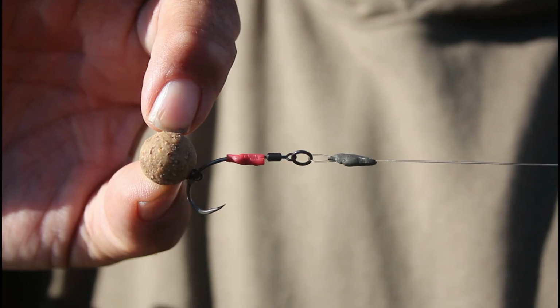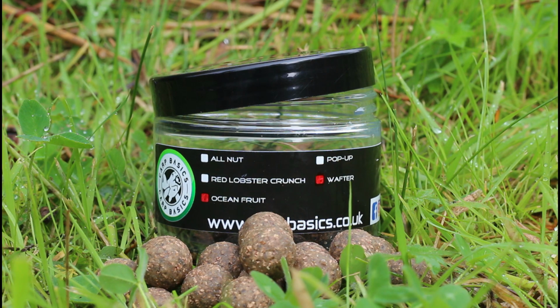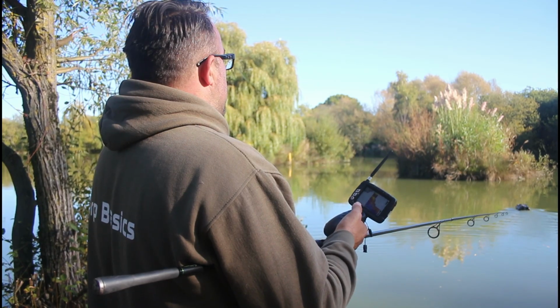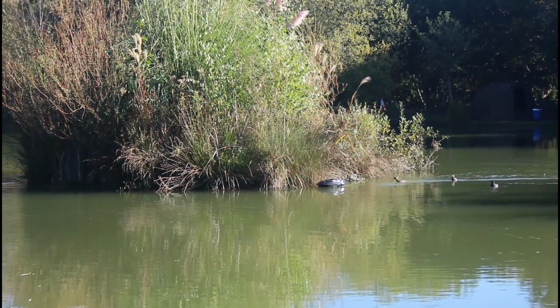So moving on to the rods. Left rod, I decided to go with a 15mm Ocean Thru wafter. That's fished over to the island. We will try the shelf before the swans move in and probably mop up all the bait. Not a lot of freebies, I'm taking it a bit steady for now, just trying to fish for a bite at a time, see what happens. That's on the Ronnie rig.